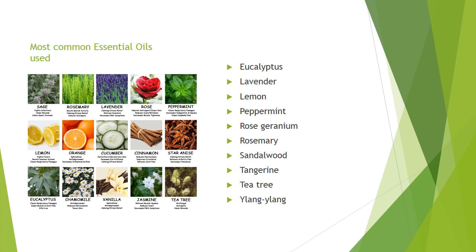Tea tree oil acts as an antiseptic, so it can be used to disinfect contaminated items. It also helps strengthen the immune system. And ylang ylang, this oil calms the nervous system, eases depression, and reduces frustration. Used topically, it can irritate the skin.